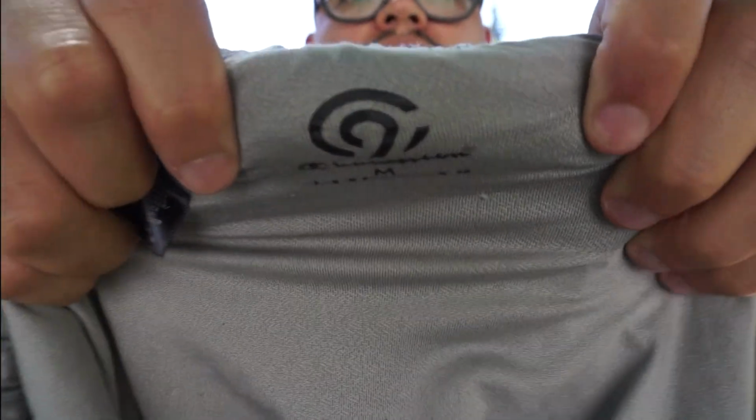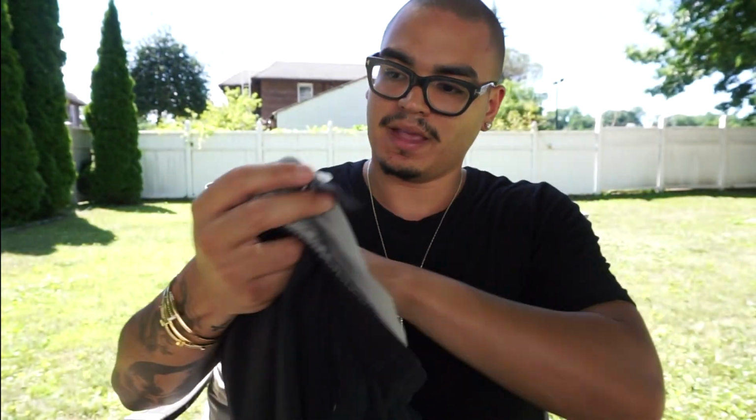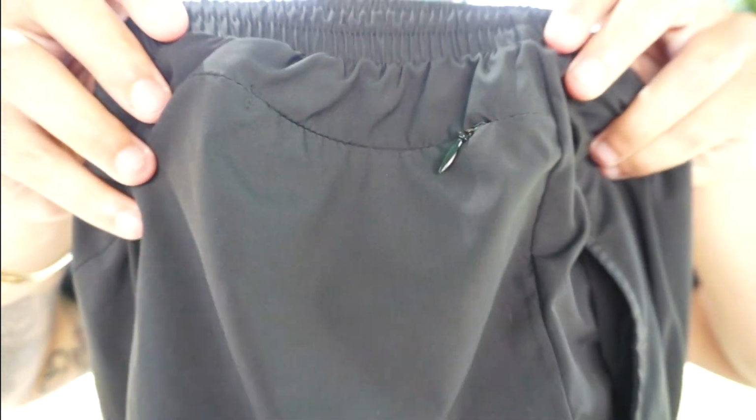The branding logo looks like that. So definitely check them out. I took these in a size medium. Again, I'm a 32 waist, so the medium accommodated me. They're just nice. They have a really clean zipper. If it picks up, oh yeah, you can see it. It has a really clean zipper. Throw your wallet in there.